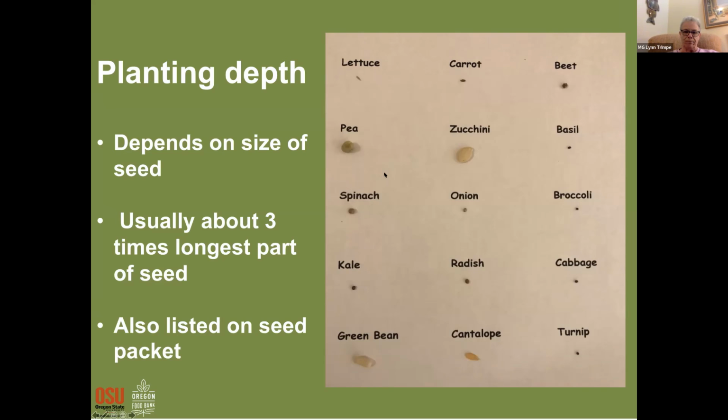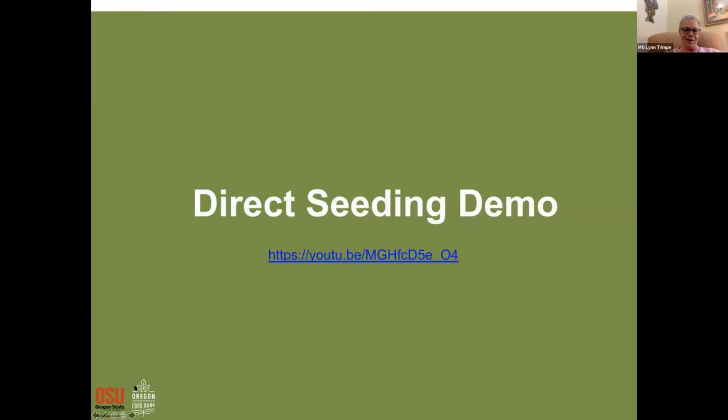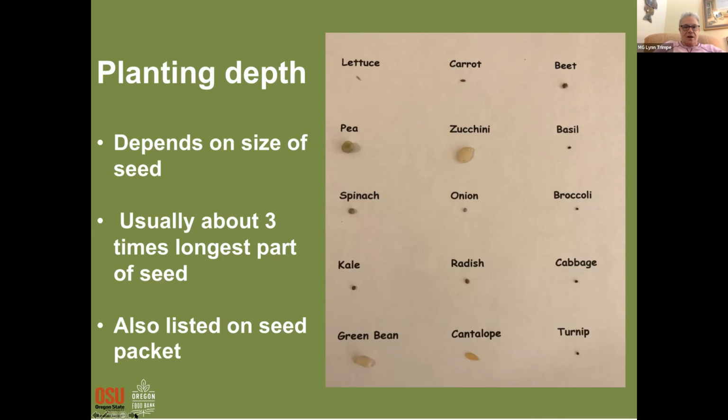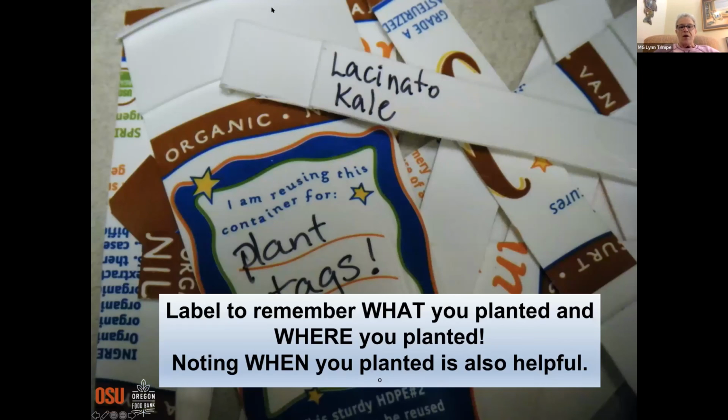So you're not going to measure your seed with a ruler. So you probably will go by what's on the seed packet, but that is the general rule. Next slide. When you're planting, remember you want to label what you're planting so you can find it.